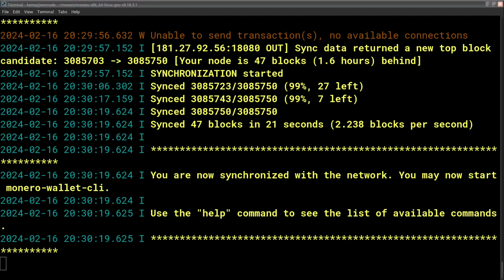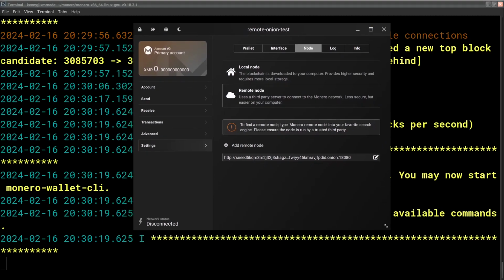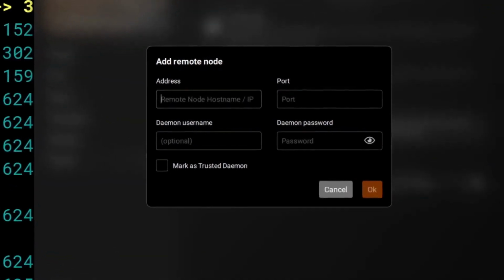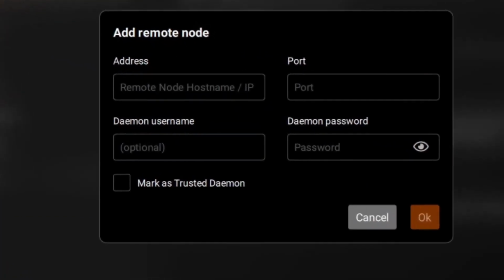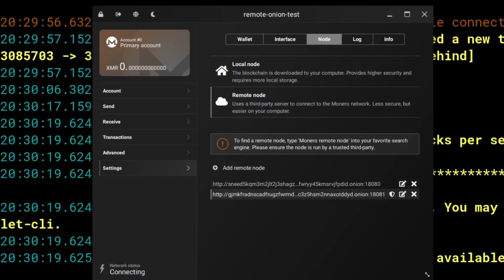All right, so now if we come over to this Monero wallet, we should be able to add in our remote node. And of course, make sure that you put HTTP at the beginning of it, and our port number 18081, and you'll need to put in your username and password if you used one. And why not mark it as a trusted daemon? You don't have to, but if you ever were going to trust a daemon, it ought to be one that you're running yourself.